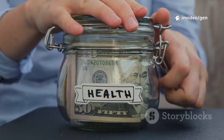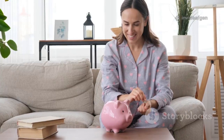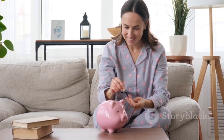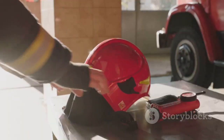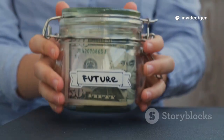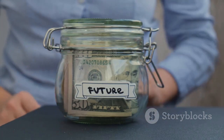Here's the payoff. Say you get hit with a surprise medical bill. Instead of spiraling into stress, you calmly tap into your emergency fund and handle it. It's not about if an emergency will happen, it's about whether you'll be ready. Start today, not next month, not next year. Your future self will thank you.